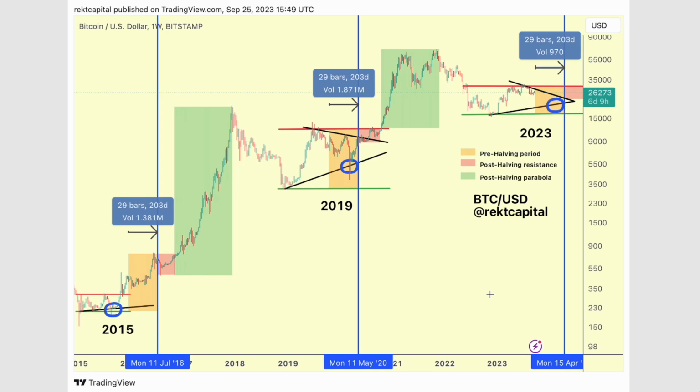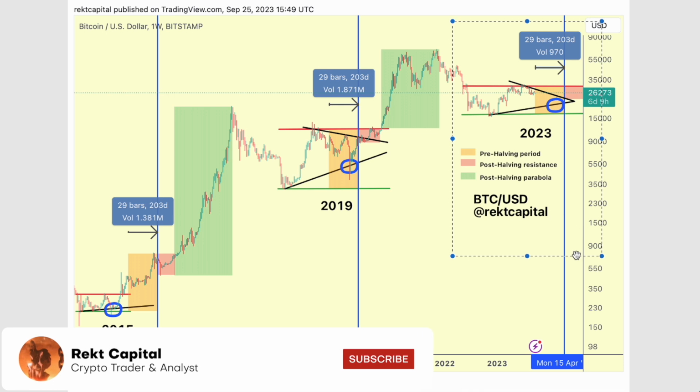If there's any chart you should be focusing on right now, it's this one. This holds the key to your success in 2023, but also 2024 and beyond. These are the patterns that are worth remembering because they are cyclical. They tend to repeat and they can give us an insight into what to expect in the future. This is what we're going to be talking about in today's video.